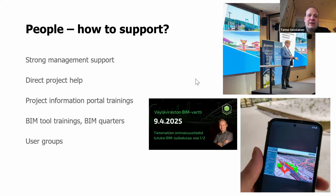Also, the projects need direct help. We are now giving our projects direct help through our department, also the Timaha service. Trainings cannot be pushed enough. We have project information portal trainings and also BIM tool trainings. We even have a BIM quarter. Actually, this morning was the Väylävirasto BIM Vartti, the FTIA BIM quarter, and BIM property sets were the subject of that BIM quarter. We also have a user group for our project information portal and for our BIM tool, because I think people are key to the change.